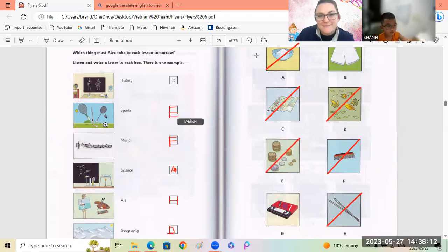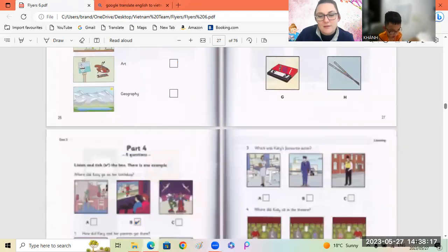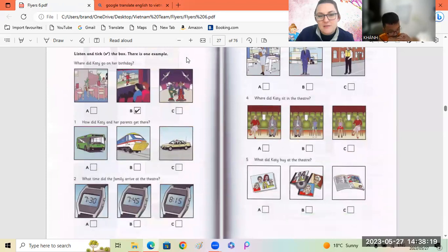Well done. Okay, good job, Khan. Let's look at A, B, or C.